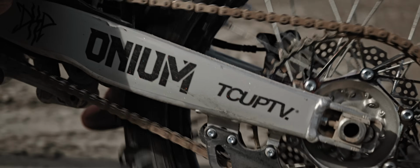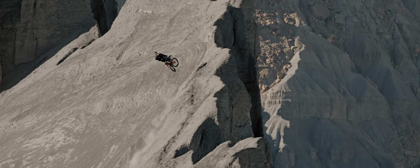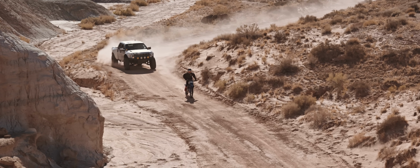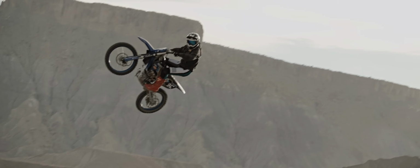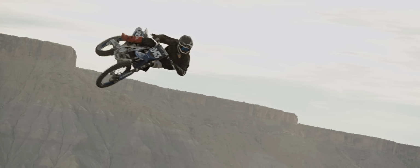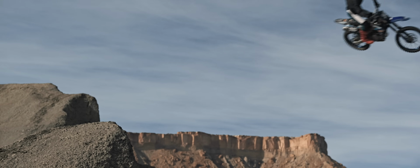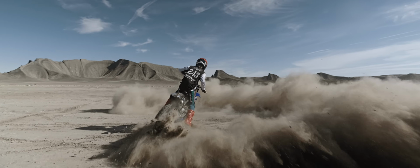But probably the most impressive for me was the oversampled 4K 120 frames per second. This is where the GH7 shines. Where the moments happen too quickly for the naked eye, transforming motion into an art form.